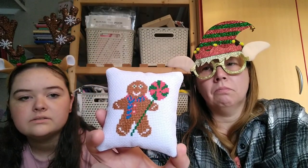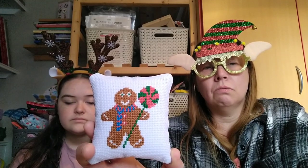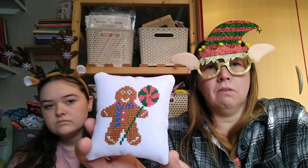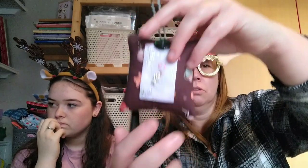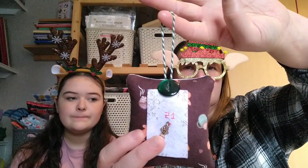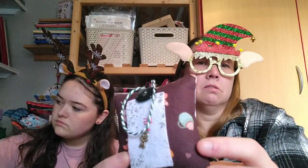There's also a penguin. Yeah, I've got the penguin one. So they come with hoops, needle threaders, a needle, the kit, the Aida, and all the fabric as well. So I didn't do the bit around the outside, and obviously I finished it into a pillow. So this one was done in 2021. Again, I ran out of charms, and then I've got a little gingerbread charm there, and then I finished it. It was just the hanging with the button at the back. And like the fabric here is like hot chocolates and gingerbread and stuff. So that's that one.